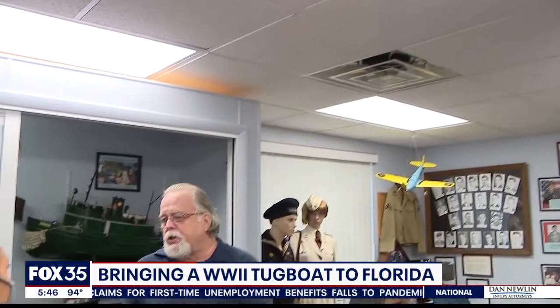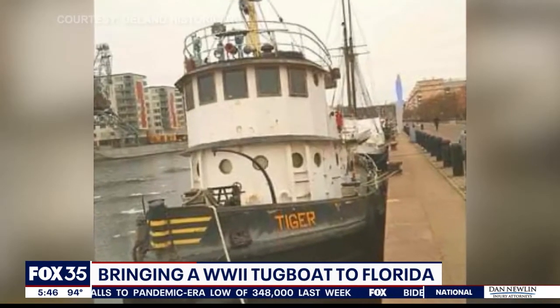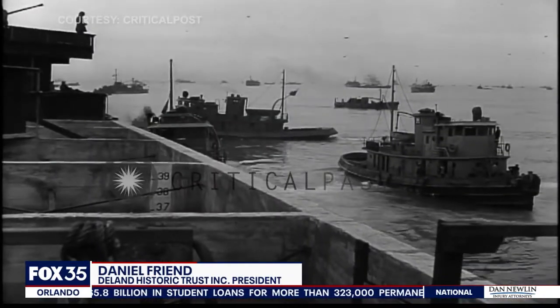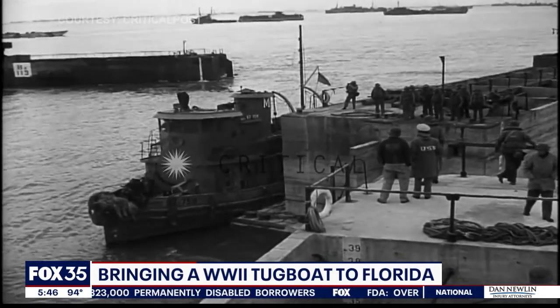Now Friend, who's president of the nonprofit DeLand Historic Trust Incorporated, wants to bring ST-479 home after 77 years. This is the last of only 29 tugboats built on Lake Beresford during World War II by people in West Volusia and the DeLand area. The U.S. Army used tugboats built on U.S. coastal towns during World War II to move loads all over the world.